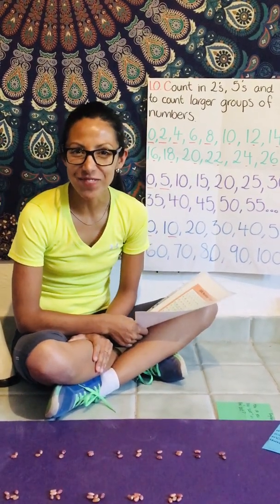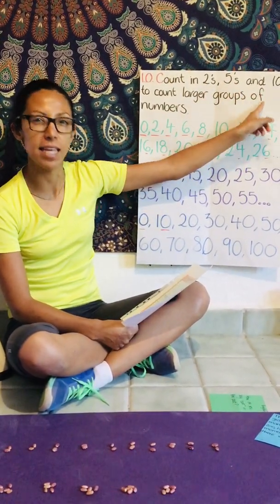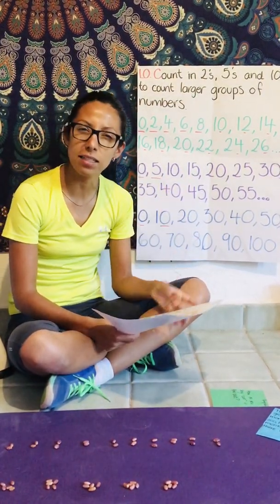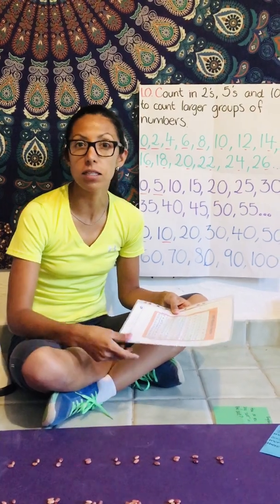Hi guys, how are you? Today in maths lesson, we're going to count in twos, fives and tens to count larger groups of numbers. So counting in twos, fives and tens is going to help us a lot when we have loads of things, that's going to be quicker and easier to count.